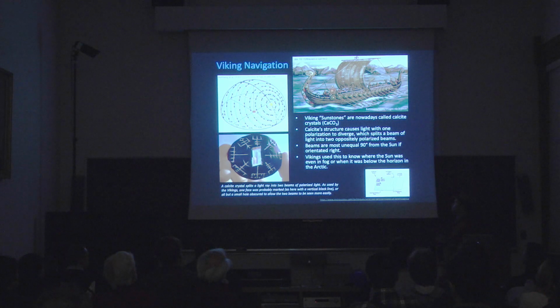So they could look along the horizon and in the sky through this crystal and see one beam or two beams of various different strengths and use that to figure out where the sun was, even if it's below the horizon at night. That's extremely useful when you're trying to navigate.